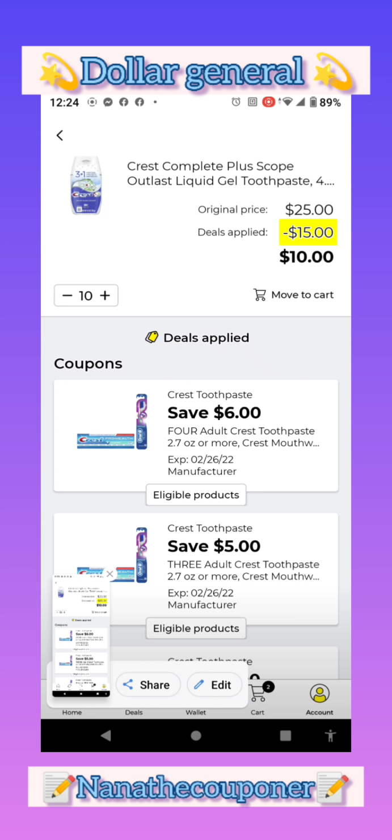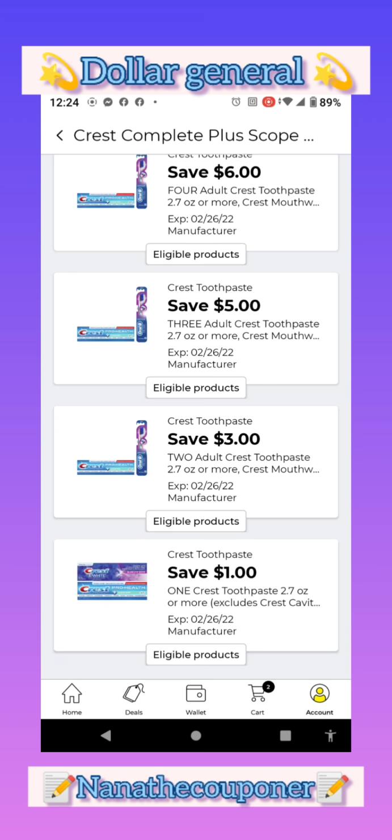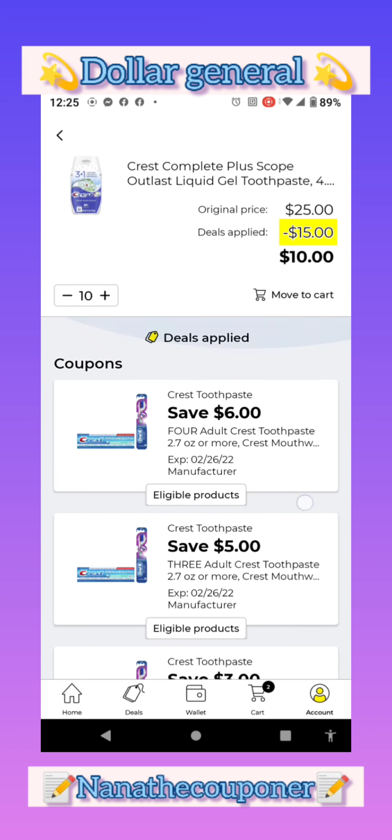I know we are couponers, and I know we have tons of toothpaste, but I want you guys to check this out. I put ten toothpaste. That's $25. I clipped all these digitals all the way. I clipped all of them. I know I shouldn't have clipped the dollar, but I did. It takes off $15, so we get 10 things of toothpaste that are $2.50 a piece for $10. I think that's amazing. I think I'm going to do that deal. Matter of fact, I know I'm going to do that deal.